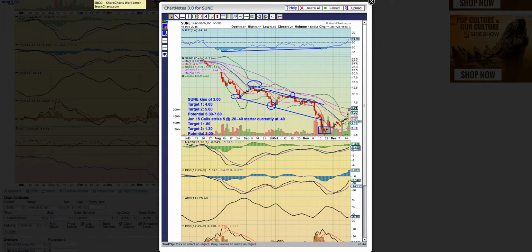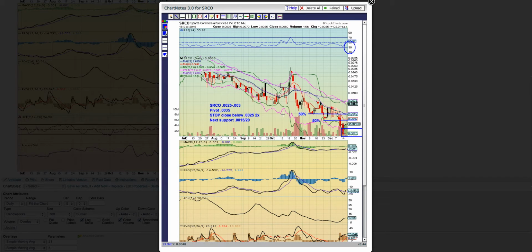Okay, I'm going to move over to the OTC. Ticker symbol SRCO. This was a ticker symbol that we noticed was breaking down, and we saw that 50% retrace here from this 0.005 level. This gave us a perfect opportunity to buy. This broke that 0.005 level, so we came up with the 50% retrace down to that 0.0025 level, and if you notice here, it triggered perfectly at 25. So our buy zones then became 25 to 35.